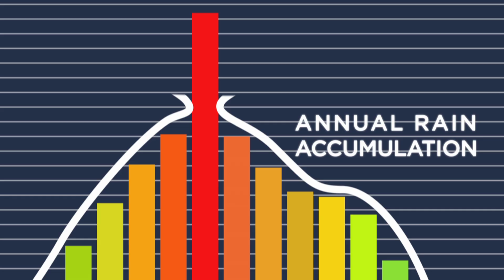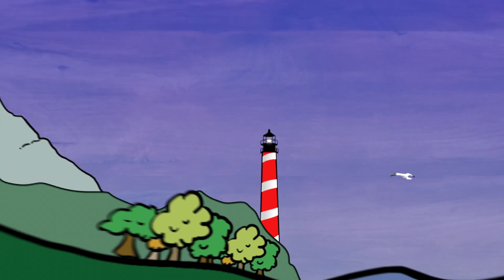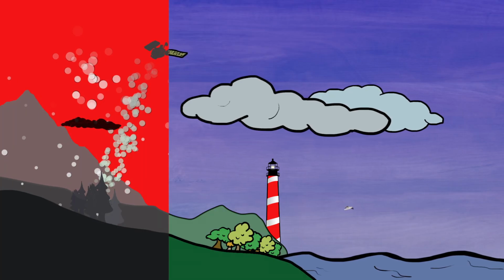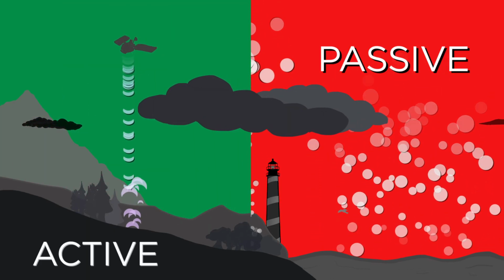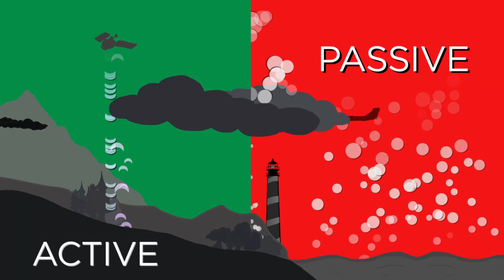NASA uses specialized aircraft and sophisticated satellites to gather data using both passive and active remote sensing methods. Passive remote sensing measures the natural energy or radiation of the Earth. Active remote sensing gathers data by actively sending out signals that interact with the target of interest.